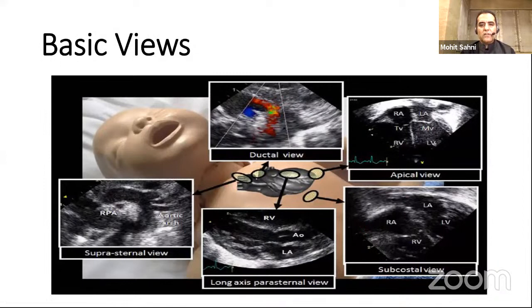Parasternal views. In parasternal views, we divide them in two: low parasternal views and high parasternal views. Low parasternal views are at the line joining the nipples and below. The most commonly used low parasternal views are the parasternal long axis view and parasternal short axis view. Then we have high parasternal views, from the line joining the nipples and above. In that, the common views are the ductal view, pulmonary artery view, pulmonary vein view, SVC (superior vena cava) view, and then suprasternal views. The suprasternal view is for the arch of the aorta.